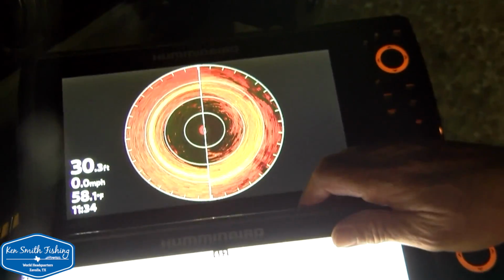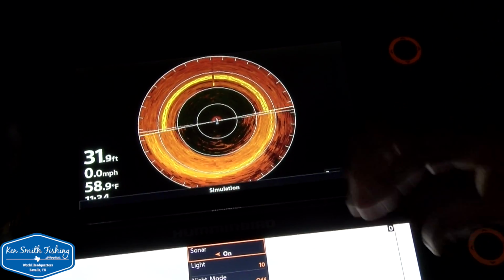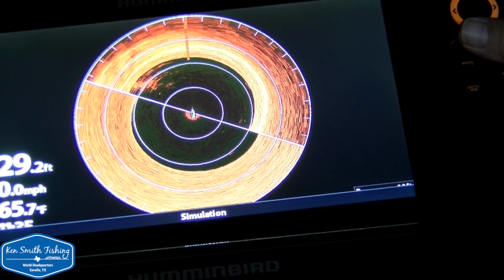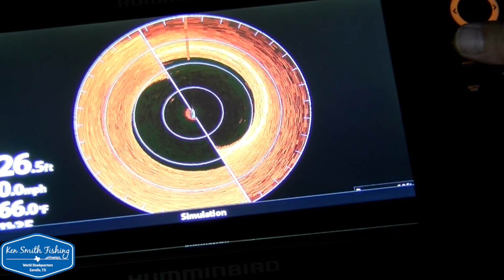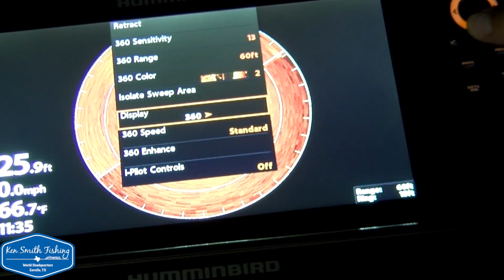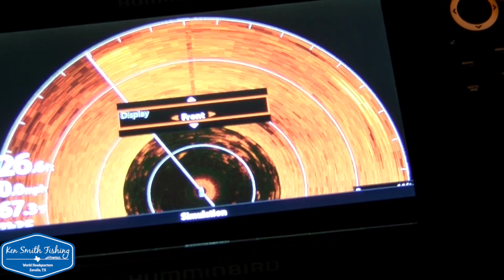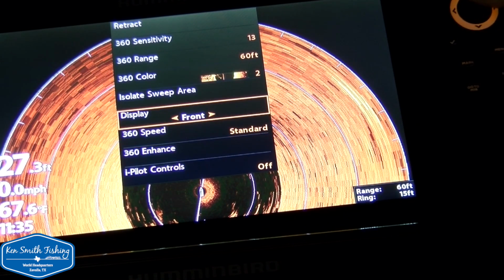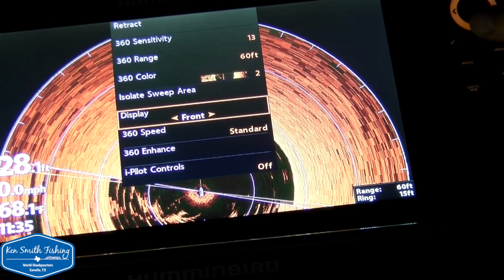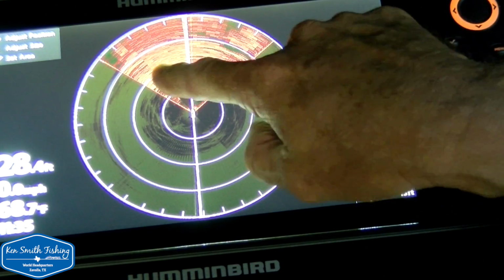Now I'm going to jump up here to the other unit. Actually, let's turn this unit off. This is my little 10 unit. If you're new to 360 imaging, there are a couple things you can do that really help with working with your 360 imaging and looking forward, and that's usually what I want to do. What I normally do is set mine to display front. When you do that, you see it's still doing the full sweep, and I don't want it to do that. So I tell it to isolate my sweep area. You see right now it's just isolating that.